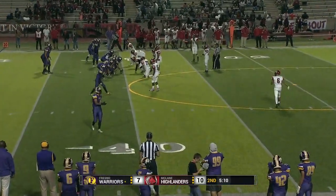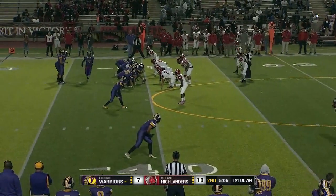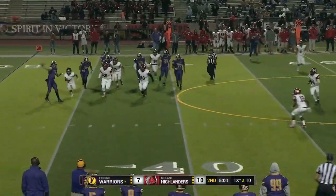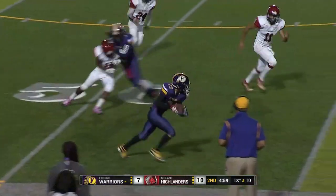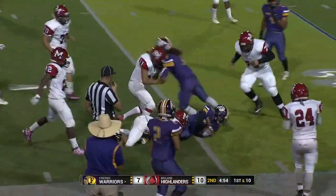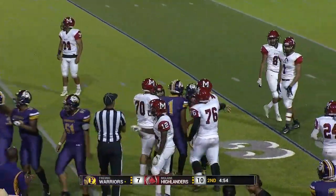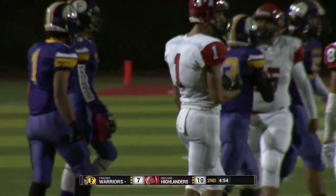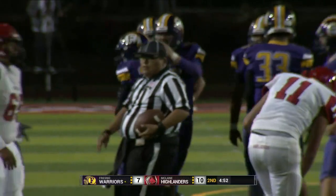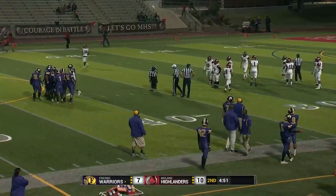Nahara out of the pistol. Mathis in motion. Nahara wanted to throw, pulled it back, now fires. He's got his man wide open, and that's Lopez. And Lopez is into Highlander territory to the 35-yard line. Broke a couple of tackles. Pass complete to number 23, Julian Lopez, and a Warrior first down.